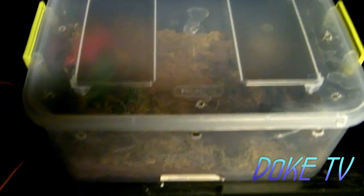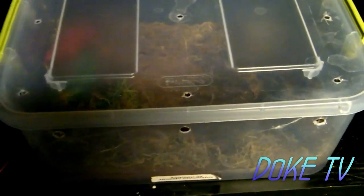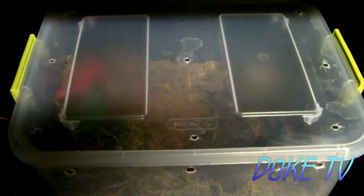Okay, and on this bottom shelf here is my Nhandu chromatus, the Brazilian white striped bird eater. She's probably in her hide, but she's due for a molt as well.